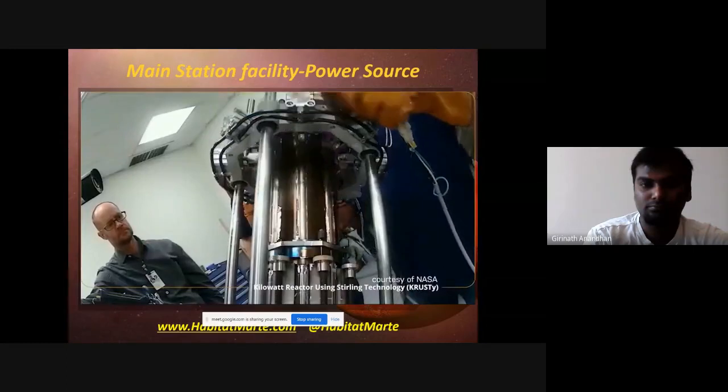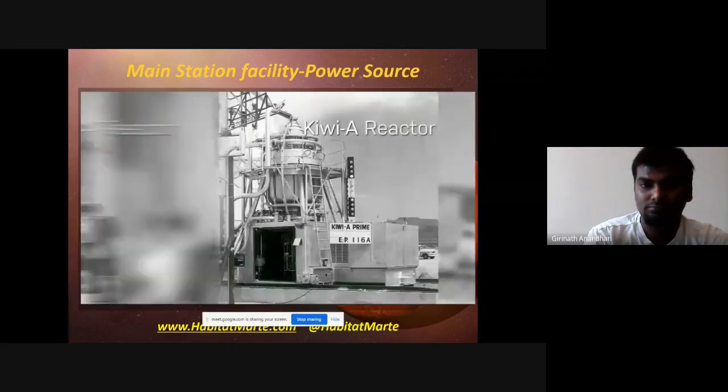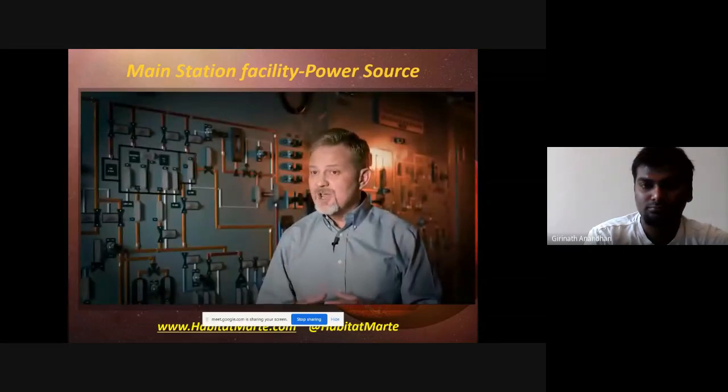NASA chose Los Alamos to do the nuclear reactor design because of a long history of doing this type of work going back to the 1950s and 60s. We also have some of the world's leading experts in space reactor design.